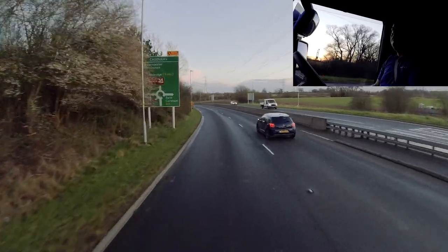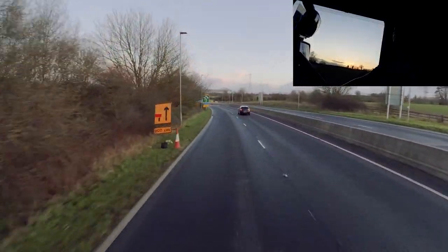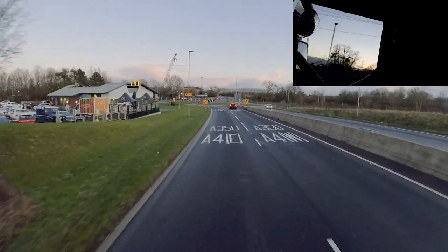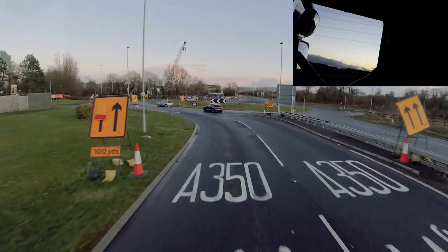So now, you do have an issue, they look exit after from you. The roundabout, then take the second exit from the roundabout. That's good, it's calmed down, this roundabout. It was earlier, they was queuing to get to McDonald's earlier.